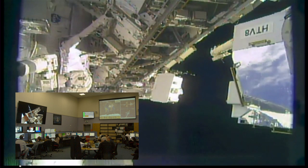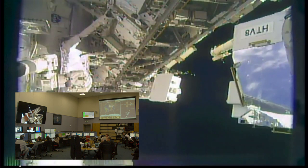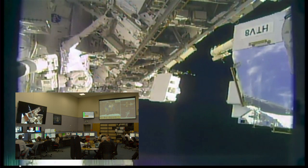Parmitano is undergoing some of the maneuvers by Jessica Meir. Jessica Meir at the controls of the robotic arm, maneuvering Luca Parmitano over to the work site. Give us a moment while we load the next Jocast. Copy, standing by.